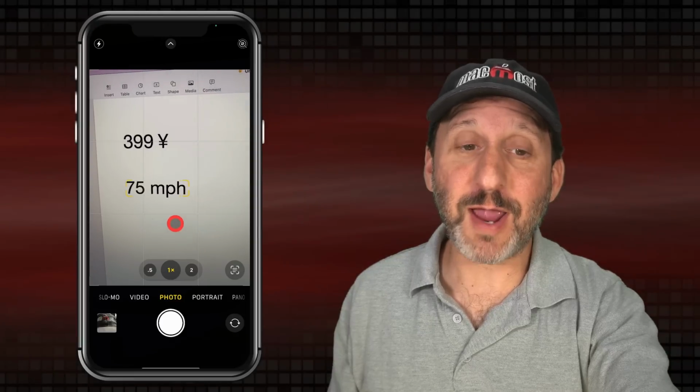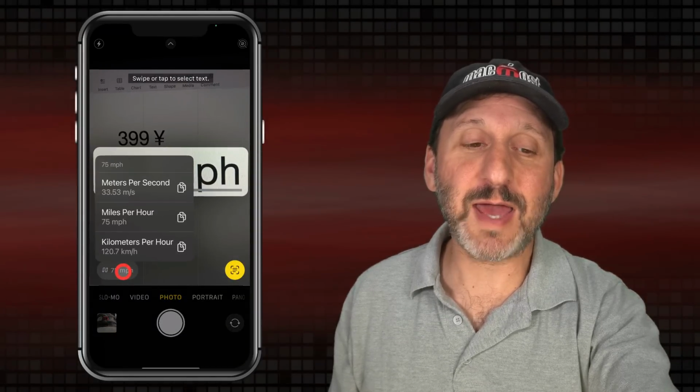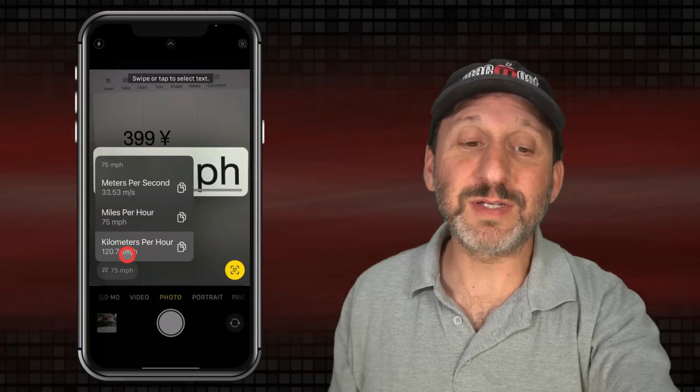Notice the little yellow box around that text there. It's kind of like a QR code. I'm just in the regular Camera app here. I'm not doing anything special. If I tap here, notice it comes up with all the options. And look down here, 75 miles per hour. I tap on it and now I got that converted to different units.